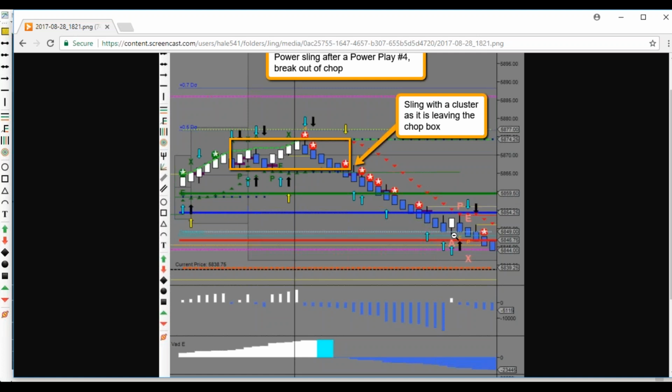Chip, would you wait to move your stop only after a sling formed and the next bar formed? I'll show you. We'll walk through it, Chip. Yeah, Ivan, and we're actually going to cover that in some future webinars as well. Okay. All right. So everybody understand where I'm going with that.